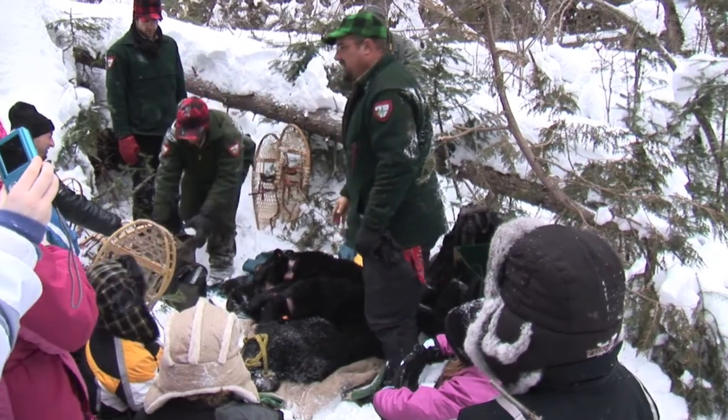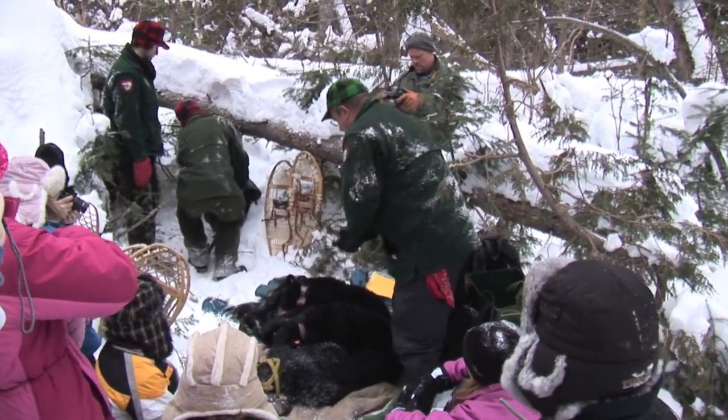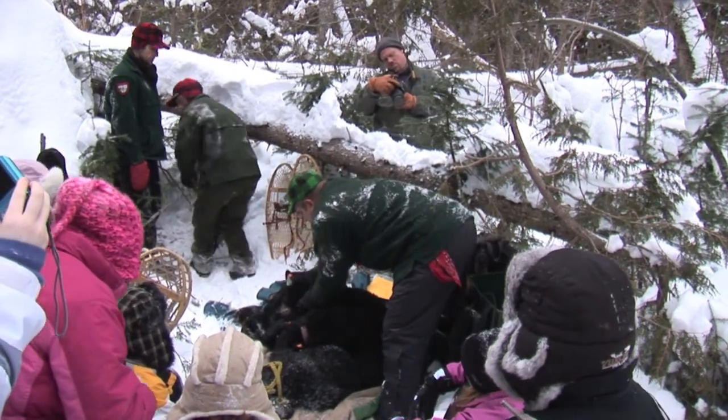These guys would be about 60 pounds, almost double their weight, and at 60 pounds they'll be in a den by themselves.